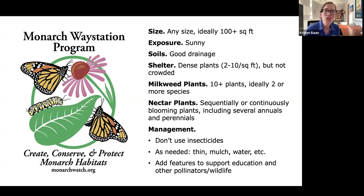Good drainage, having relatively dense plants but not crowded. So if you think about your perfectly manicured garden with ornamental plants, they tend to be very widely spaced out. So try to get something a little bit denser than that. Milkweed plants: you need 10 or more plants, ideally 2 or more species.